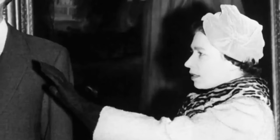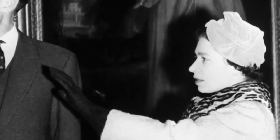In return for a full confession, Anthony Blunt was granted immunity by MI5, and his espionage was kept secret from the public. He continued to work for the Queen as her Surveyor of Pictures until his retirement 10 years later.